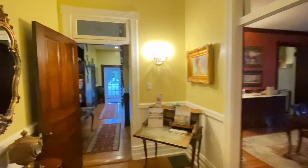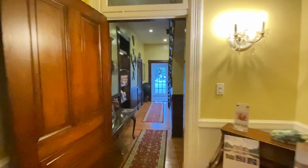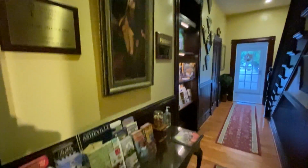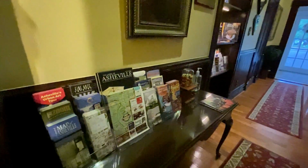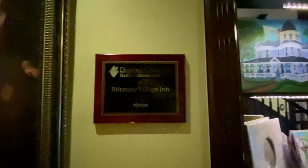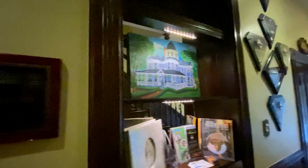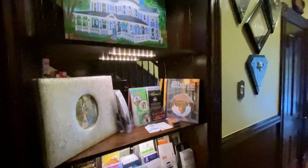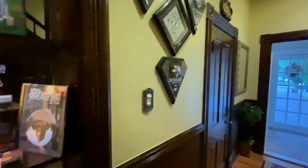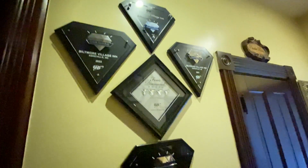And then this will take you to the back area, or to the entrance where the parking and everything is. They have a little hallway with all what to do in Asheville right here. The diamond collection, that's what this is considered. Which this is our very first day in a bed and breakfast, so it's been very nice so far. And then other little things you can pick up to read about. And then of course all their diamond awards from AAA. And they got a lot of them.